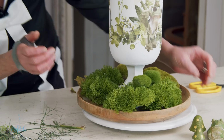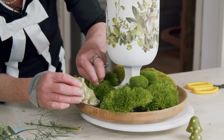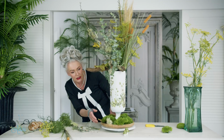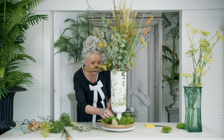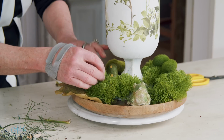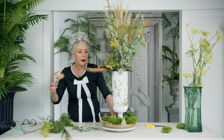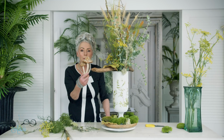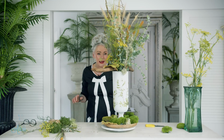I love it. And then I've got a little frog, so I'm just going to put the frog down there so that it's sort of hiding, because that's what frogs do. And I've got a couple of little toadstools, so I'm just going to bring one into there and the other one can just nestle into there like so. If you had something bigger like this, you could put that into it, but about now I think if I do that it's going to fall, so I'm not going to bother. But how easy is that?